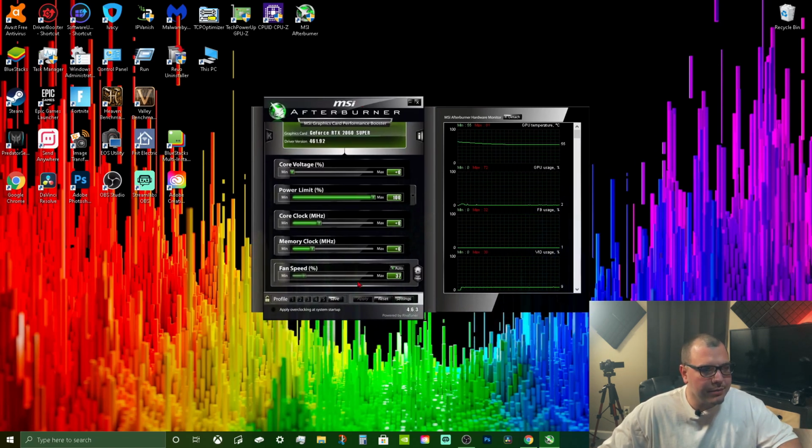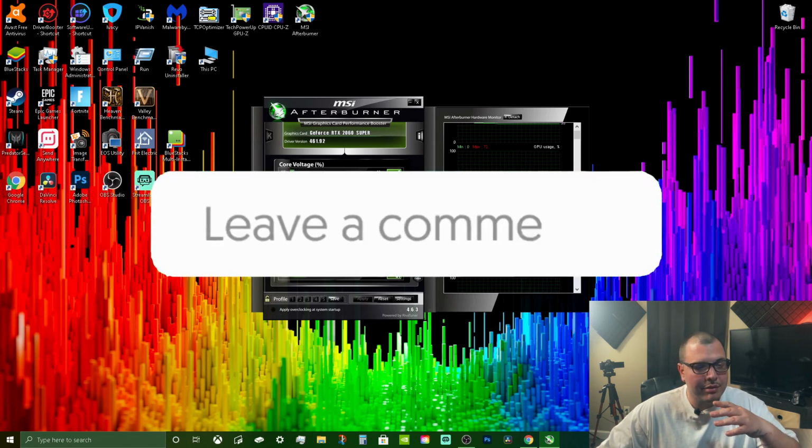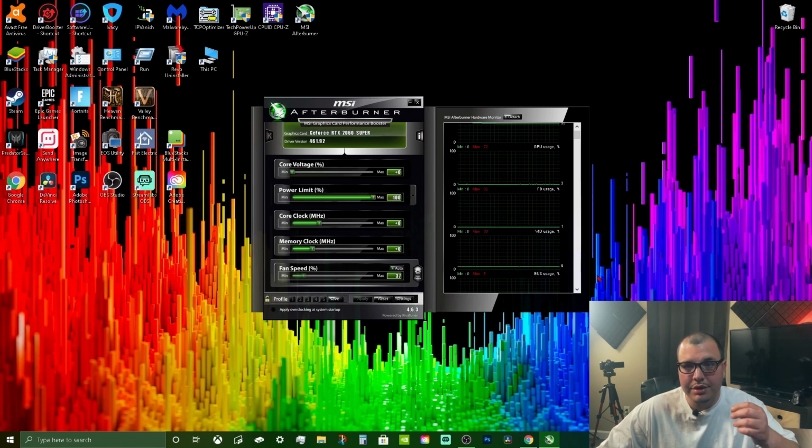But as you see here, you got all types of different settings and stuff you can monitor. We got core voltage, power limit, core clock, memory clock, fan speed. And you can adjust all this too, but I really don't recommend doing it unless you know what you're doing or you know someone that can help you if you mess up, right?